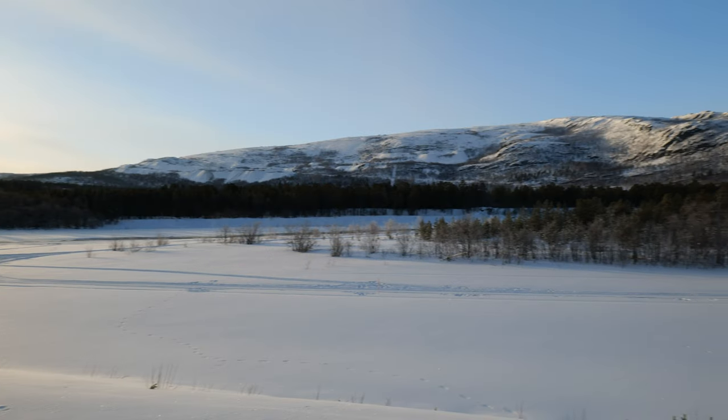I couldn't show you properly yesterday because the sun was shining towards us, but here's the view from our room. It's absolutely amazing.